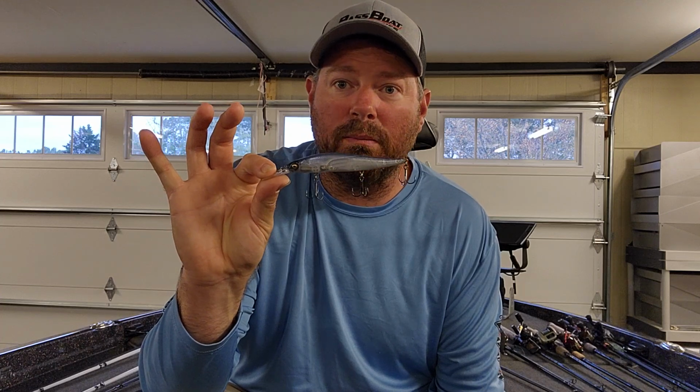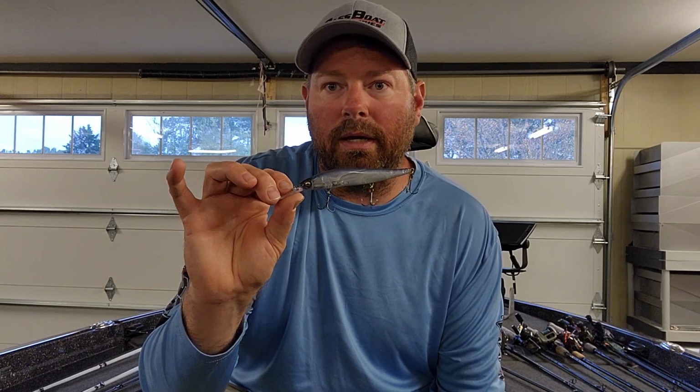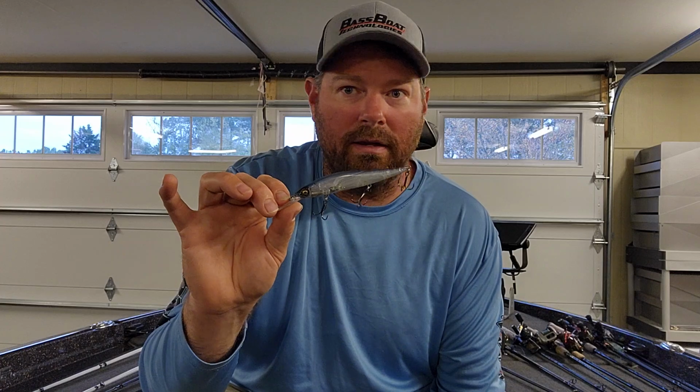The fourth lure on these same schools that I tend to throw is a deep diving jerkbait. The Mega Bass Vision 110+1 tends to fill the need in that regard. It gets down a little bit deeper. You can hit that 8 to 10 foot of water depending on the line size of what you're throwing, but it usually will get just below those bait balls, and that's right where you want to be.